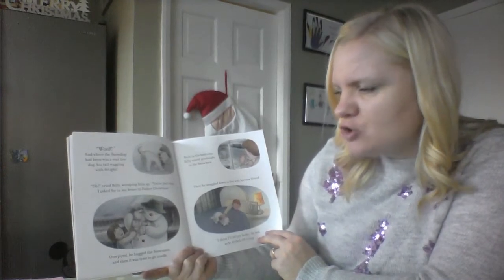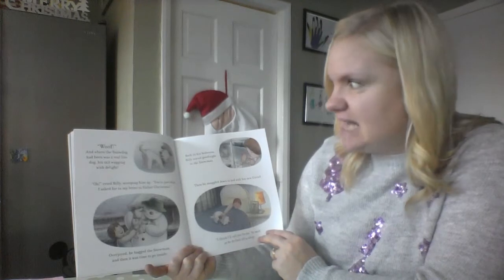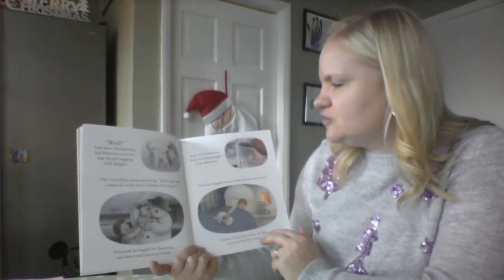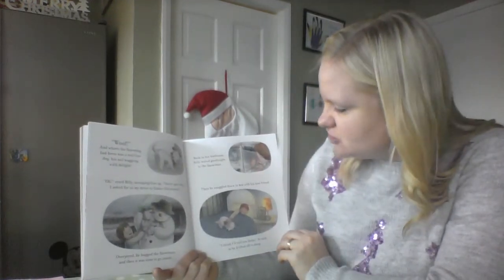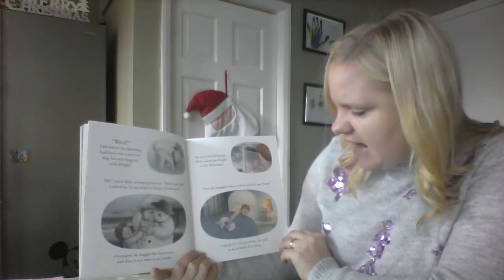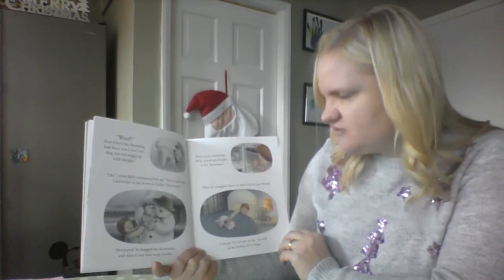Overjoyed, he hugged the snowman, and then it was time to go inside. Back in his bedroom, Billy waved goodnight to the snowman outside. Then he snuggled down in bed with his new friend. "I think I'll call you Socks," he said, as he drifted off to sleep.